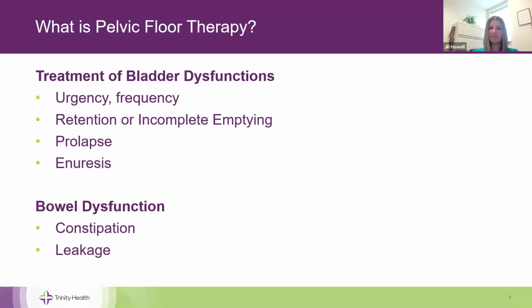Another part of pelvic floor therapy is bowel dysfunction, and you can have constipation where you're not having a bowel movement frequently, typically every 1 to 2 days, or you have leakage of bowel.